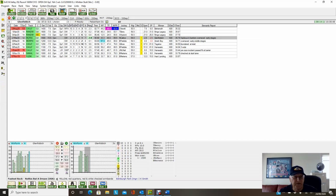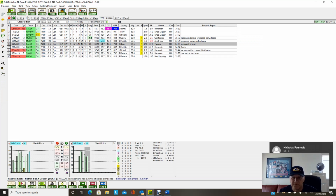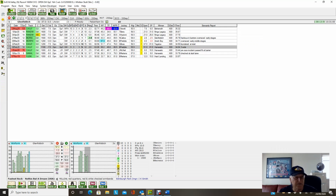Now, Glenfiddich. Okay, the reason this has got a 20-point penalty down here is because it's second up from a spell. If we look at the rating here at Caulfield on the 8th of February when it was second up, it could only run fifth, was beaten 2 lengths, and 58.2 is the rating. What we can do, we can choose that as our particular rating, and that gives us an indication of what it should do on its second up run this time. So we can take that 20 points off.